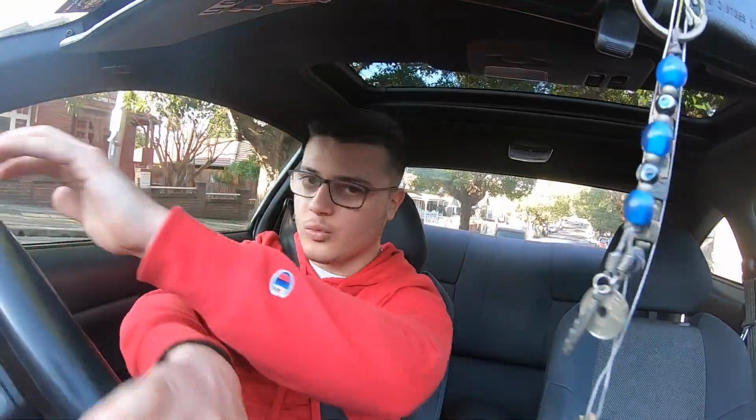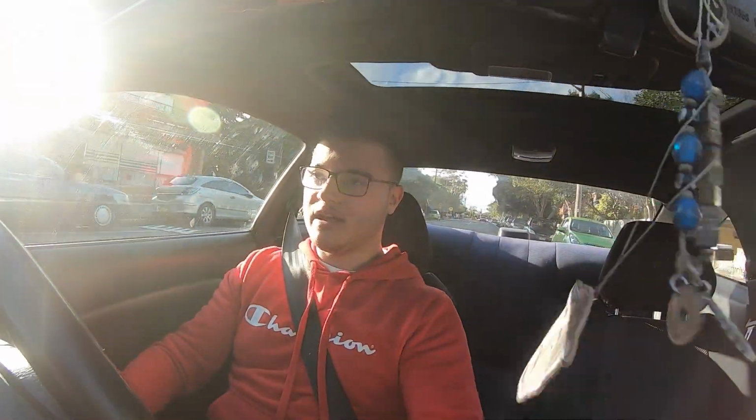As for ride smoothness, it all depends on what suspension you have in it. The majority of the time when you have an S15, you're gonna have coilovers in the car, so don't expect it to be a really smooth ride unless you have stock suspension. But yeah, for example, like this, every speed bump you feel it, every bump in the road you feel it, but it kind of makes the driving experience feel a lot more raw, and it's a lot more pleasurable.